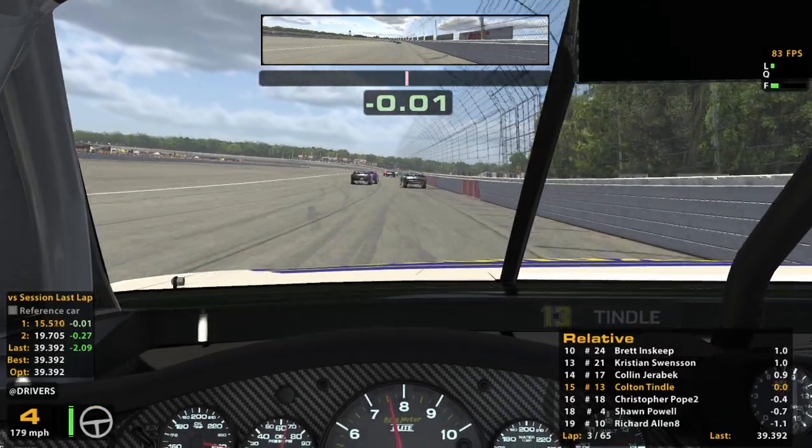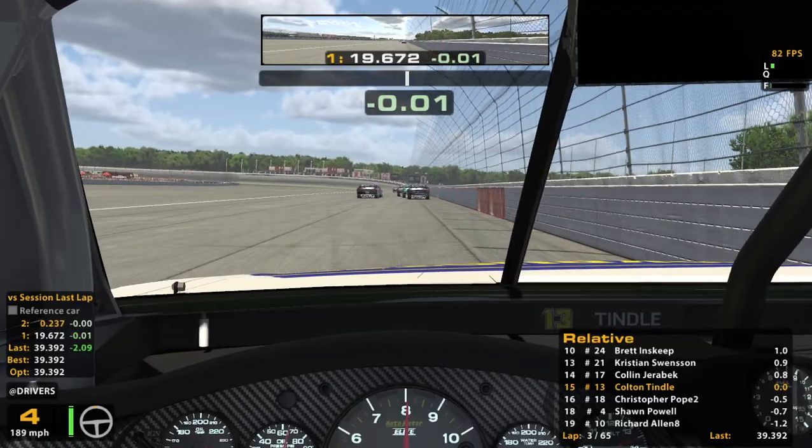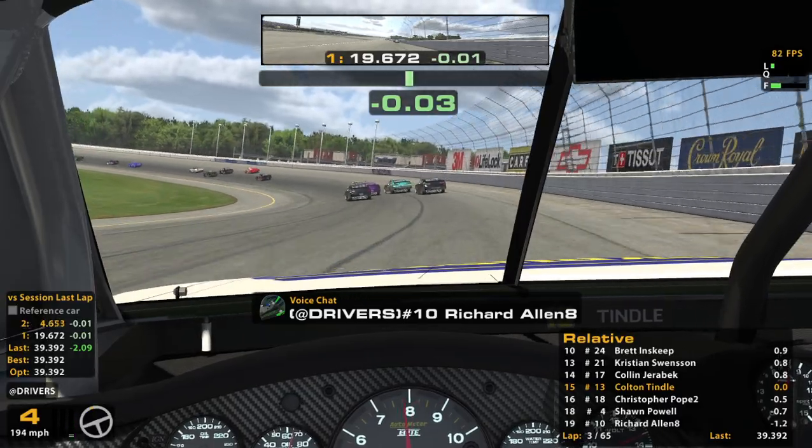P15. It's definitely turning. I like it. Just gotta be careful. Dozer, next time you do that, tell me and I'll let you go. I don't want to wreck on lap 3.